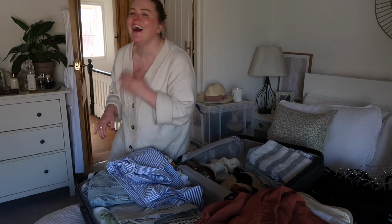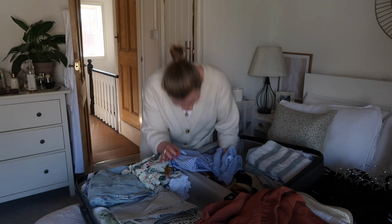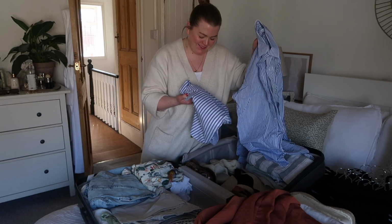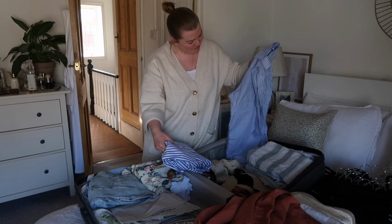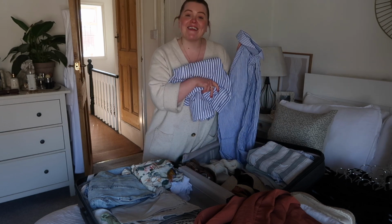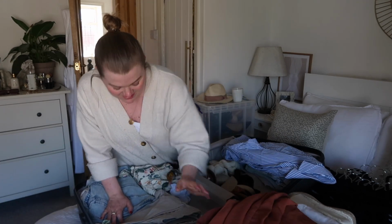Oh, it's not mine. This is Lee's shirt, but I thought it was mine. I thought, oh no, I bought the same shirt that I already had, but this is Lee's shirt. But now we can be matched. We can be ice cream twins. I'm laughing, that is hilarious.